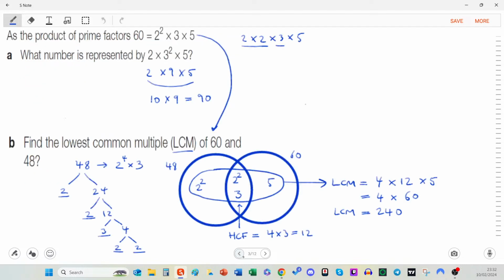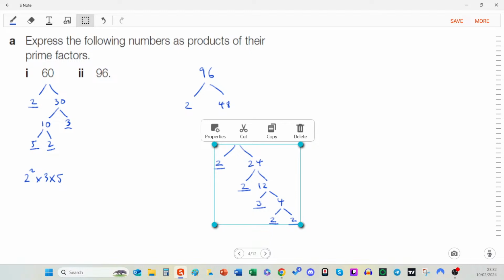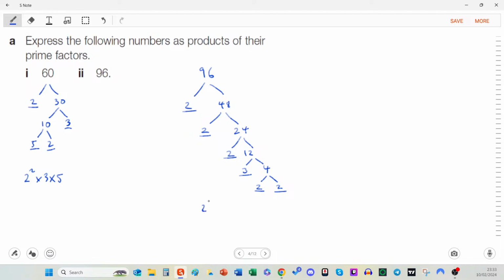Just going back, we just did 48. So this part here is going to be exactly the same. Look at that. You've got to work clever in life, yeah? Double check it works. 48 times 2 should work, shouldn't it? Save yourself some time. So how many 2s? 1, 2, 3, 4, 5. And 1, 3. So these can be written in this special way. All right.